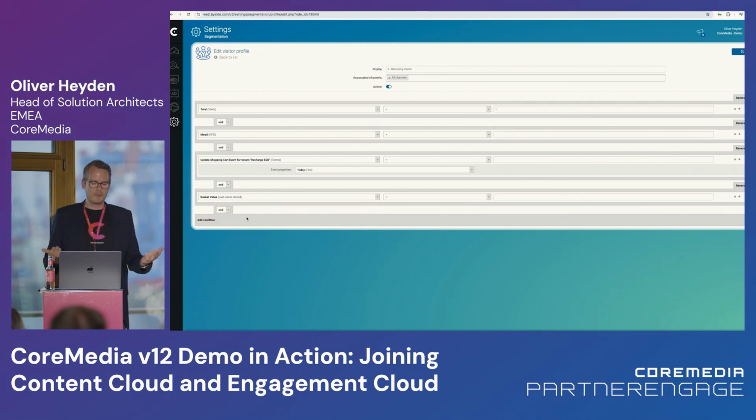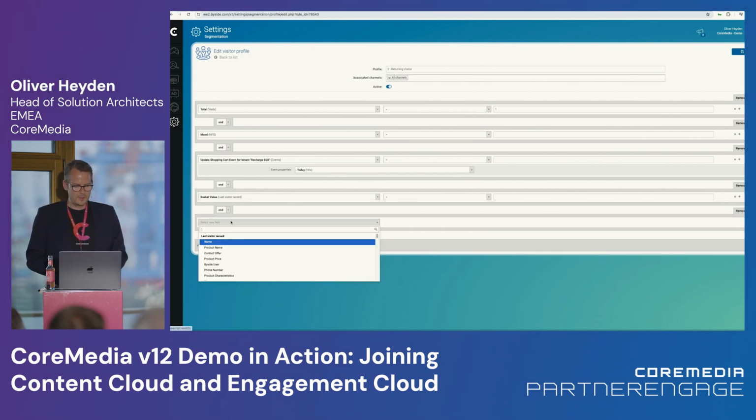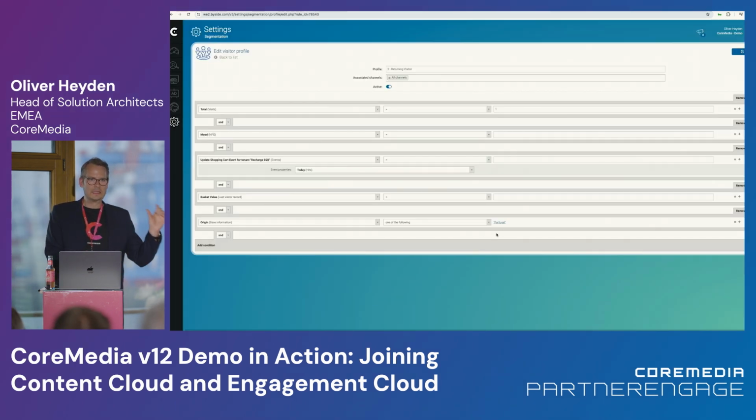Another example is maybe basket value. If someone has a higher basket value than, say, 1,000 euros, then you put someone in here. Another standard example we have out of the box is the origin, so which country people are coming from. If you only want to target people in Portugal, then you simply click it together and you're done. Again, this is not a demo fake. This is really working because we know where the user is coming from. This is something your customers can use tomorrow.